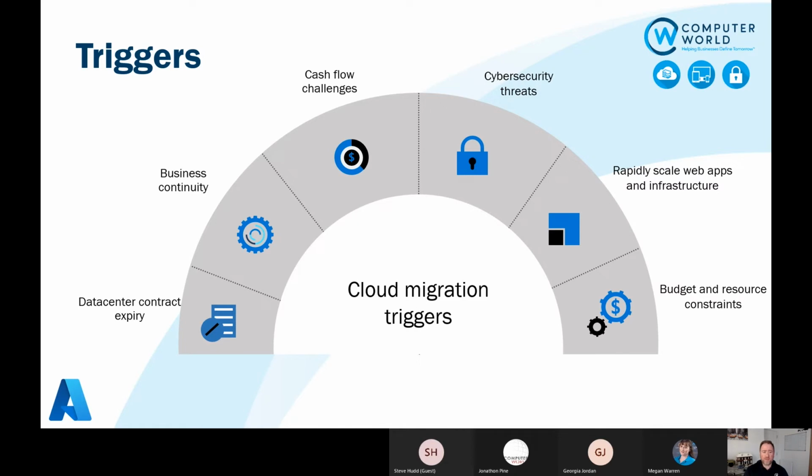The second one is business continuity. So this is a really common one. How can I protect my environment against the worst if it were to happen, whether that's a fire, flood, or ransomware outbreak? How can the business continue to function in the event of a disaster? And public cloud has some really good offerings where we can replicate our virtual machines, our workloads, our data into Azure, and then recover the services quite seamlessly, automatically, and we can test it on a regular basis at a really, really affordable price point.